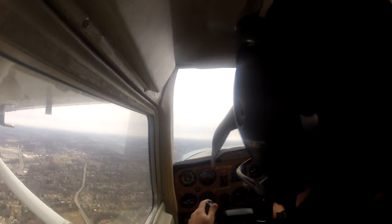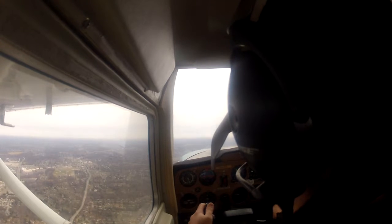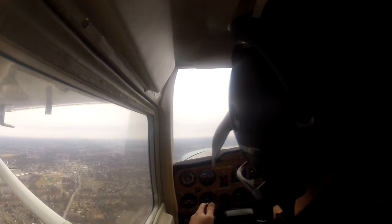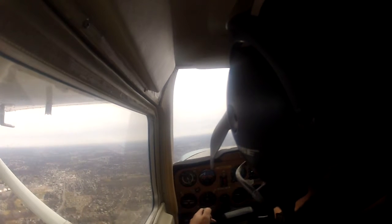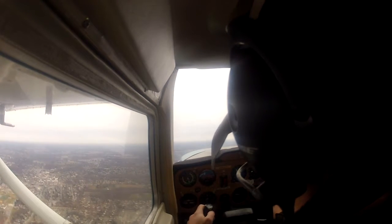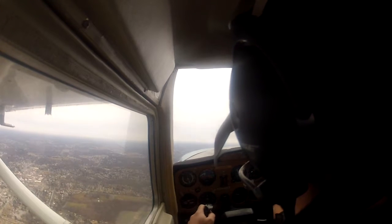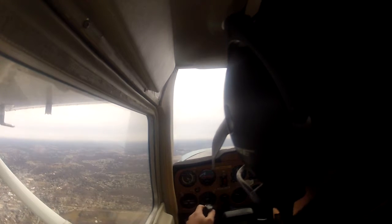Let's try to sneak it back up to 2,000. Just a little back pressure, get a little vertical speed in there. In the instrument world, we use the term small corrections. And what that means is we're trying to make corrections, but we don't do them big and fast. We do them gradually. And the key is to make sure that you never get the airplane in a steep angle of bank or a steep climb or descent when you're in the clouds. We want to keep things in a nice, tight little comfort zone.